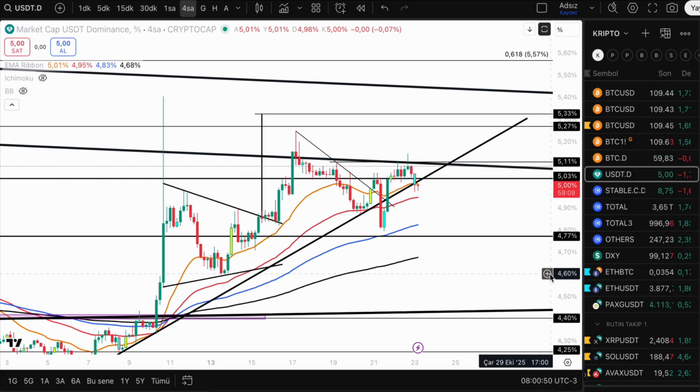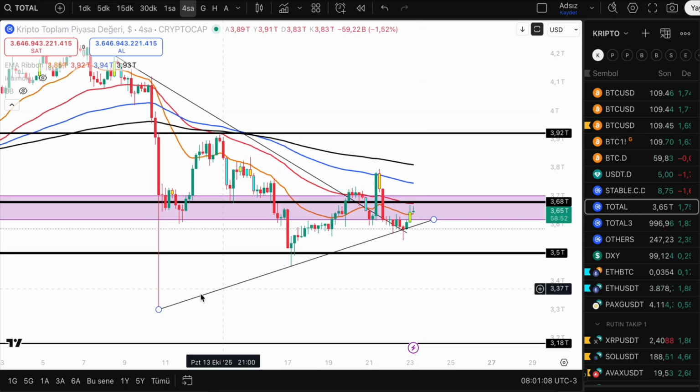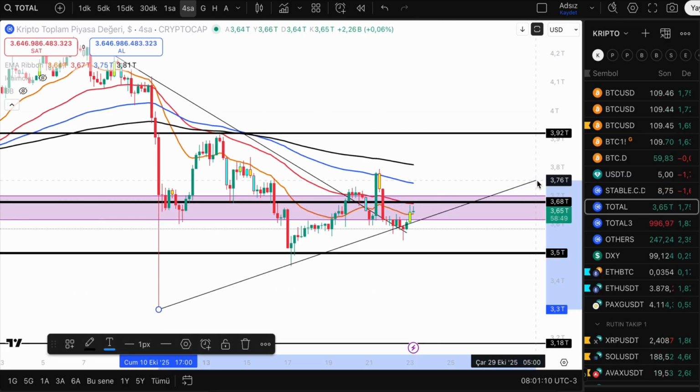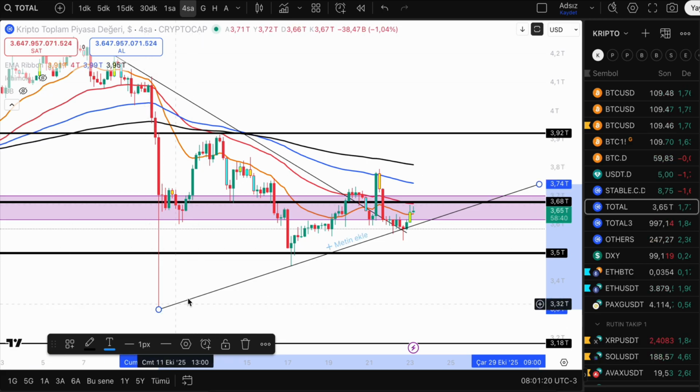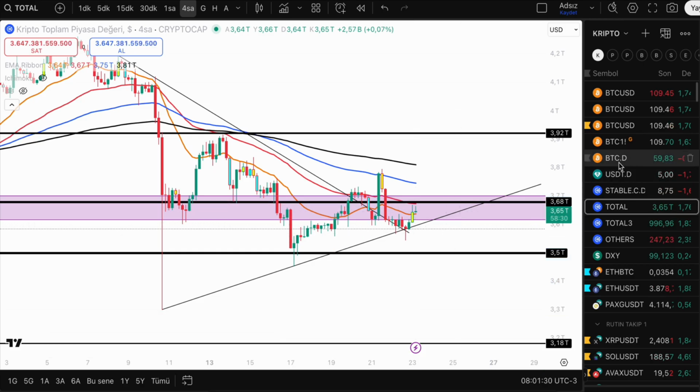Let's examine the total market cap chart. Here, we consistently have the $3.68 trillion level that I frequently highlight. This level absolutely needs to be surpassed to the upside. As you can observe, we are tracking an uptrend here. Currently, the price is constrained, being caught between the extremely short-term uptrend we've been observing and the strong resistance at $3.68 trillion. Just as I said on the Bitcoin dominance side, we need to wait for a breakout to the upside or downside from here.